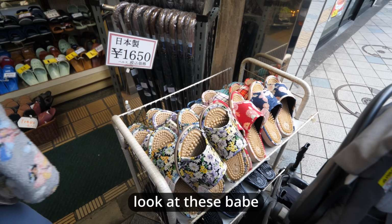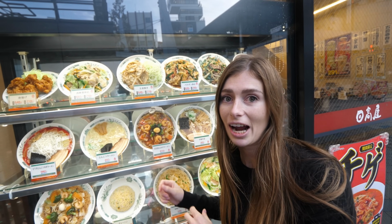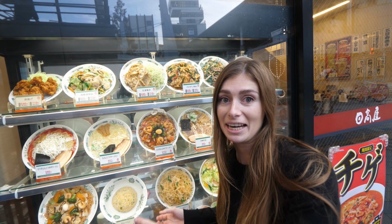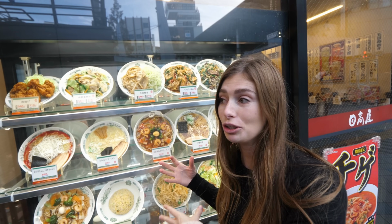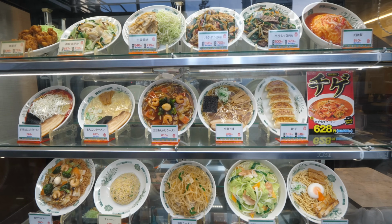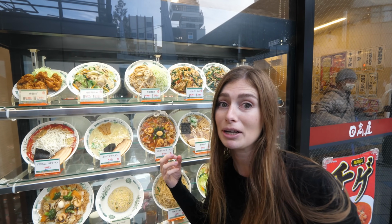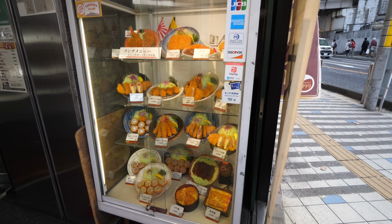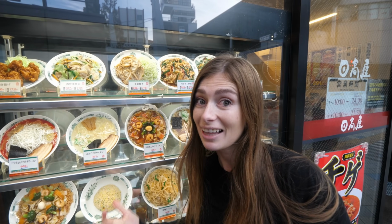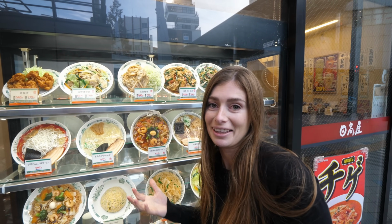Look at these, babe. Something that we've noticed is many of the restaurants here have fake food displays, and it's really nice, especially for us foreigners, to be able to look at what options are available. We can point and say, whoa, we want this one. We've heard that this is really common and that they spend a lot of money on these food replicas. And you can take classes. I follow someone on Instagram who's taking a class to make fake food. I just think that's so fun.